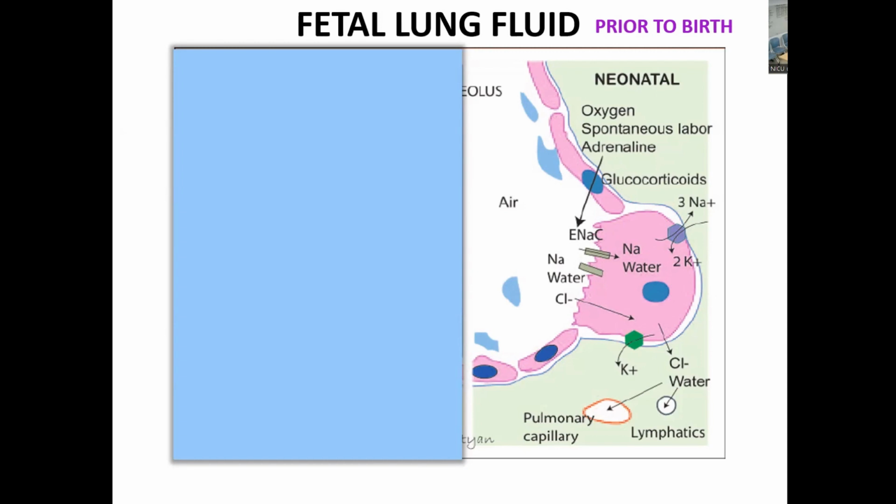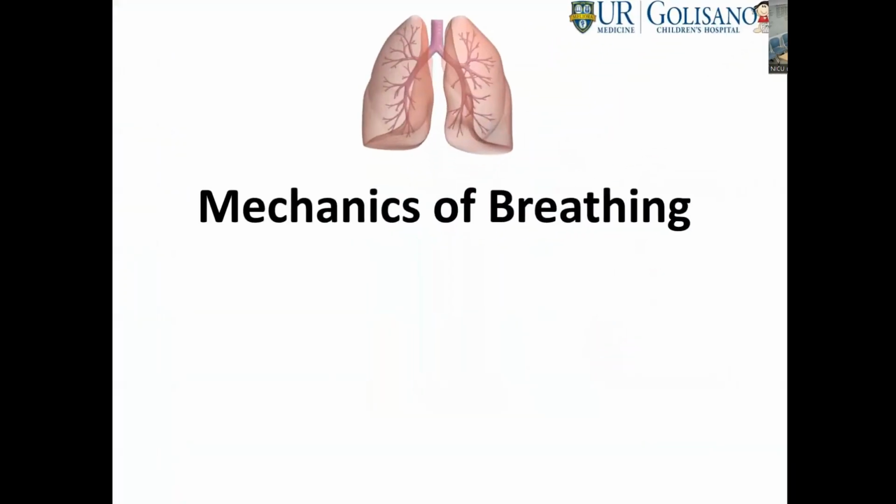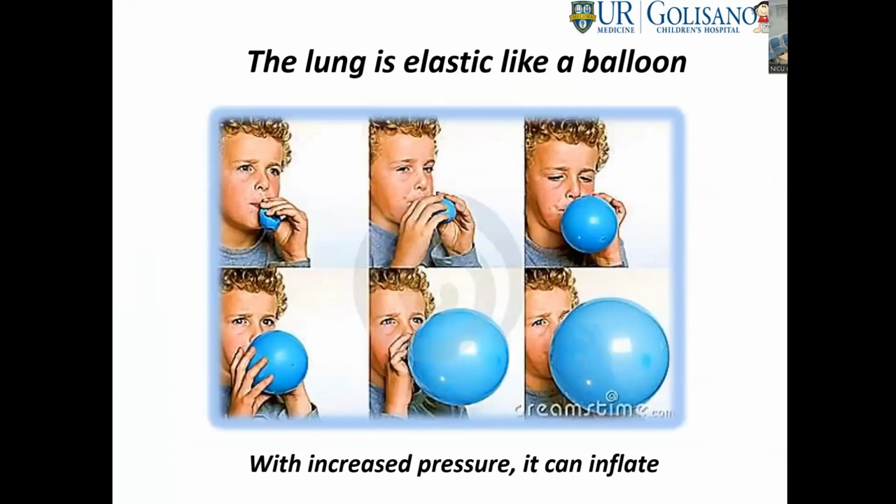So at birth, what the baby needs to do seems like an easy thing, but it's really, really hard, because in that first minute, they need to force all the fetal lung fluid out and fill the lungs with air and establish functional residual capacity, or FRC, in order to have effective gas exchange. So that leads us to the mechanism of breathing. Let's take a closer look at how the lung works.